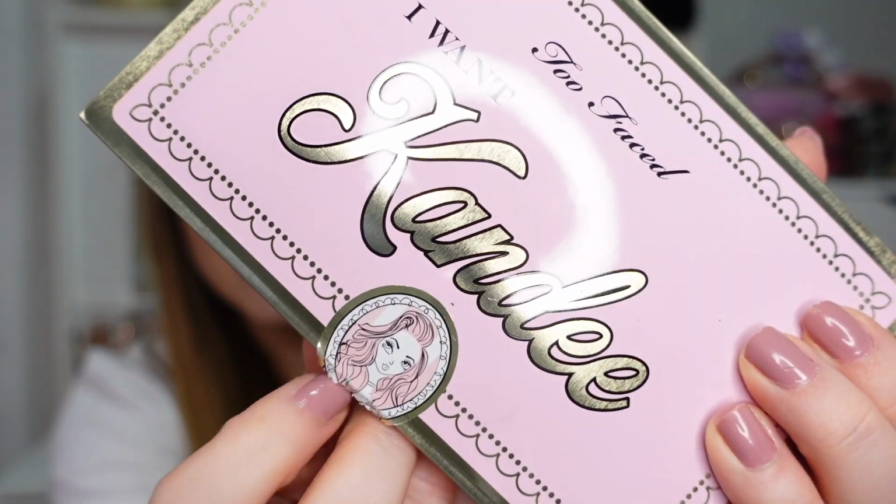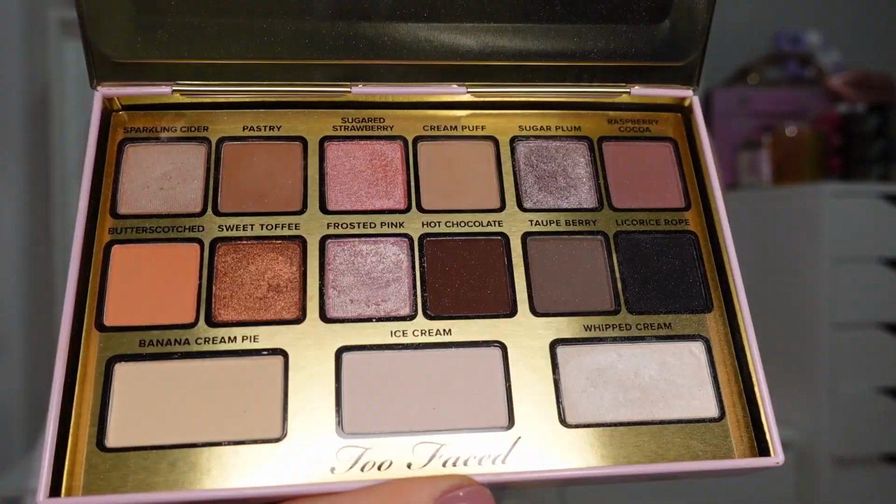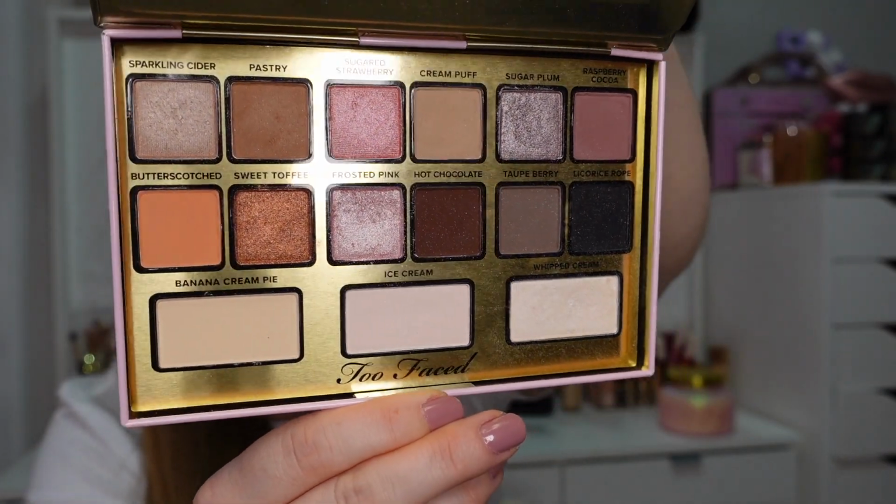All right, what is the oldest makeup product in your collection? That I'm pretty sure is going to be the Too Faced I Want Candy palette. This is a collaboration they did with Candy Johnson. I even still have the little sticker attached to it. I never pulled it completely off. And this is what the inside looks like. So pretty. This palette has to be so old.